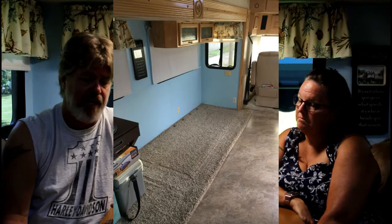For us, some people make it work, but for us, it just didn't work. If we were working, that desk would have been perfect. If you were working 40 hours a week on the road with your laptop, that would have worked out. But we don't work. So we ended up taking the recliners out, putting them in the 5th wheel. We pulled that big, humongous couch out and gave it to my son. He has it in his basement now at his home.